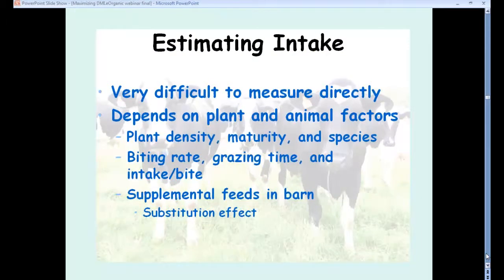Now, in terms of estimating their level of intake, this is probably one of the most challenging aspects of feeding cows on pasture because it is very, very difficult to measure directly. It's not like when your cows are in the barn and you know how many bales of dry hay or how many scoops of grain and how much each scoop weighs, or when you're using a total mixed ration and you've got a mixer wagon with scales to tell you exactly how much you're mixing and feeding. A lot of it is because it depends on those plant and animal factors, the plant density, how mature it is, which is something I'm going to talk about in a little while, the species of grass that you have available in your pastures. Then there's the animal factors of the biting rate, grazing time, and intake per bite, and the substitution effect of supplemental feeds in the barn.